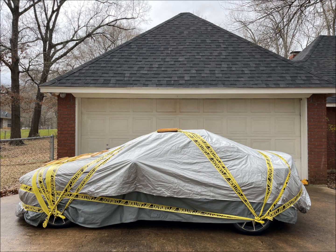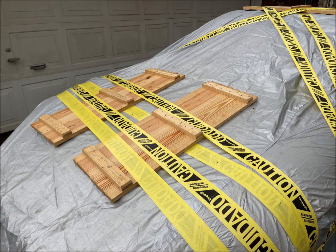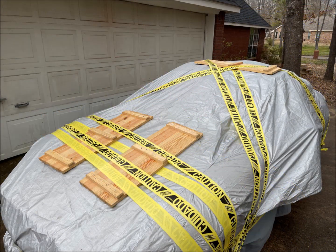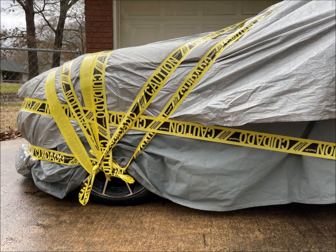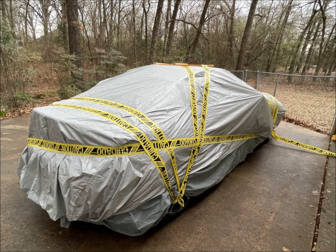What the heck is going on here? Looks like somebody vandalized my car. Caution tape, boards, car covers. What in the world could be going on here? Well, you know what? There is a legitimate story behind this. Let's look into it.